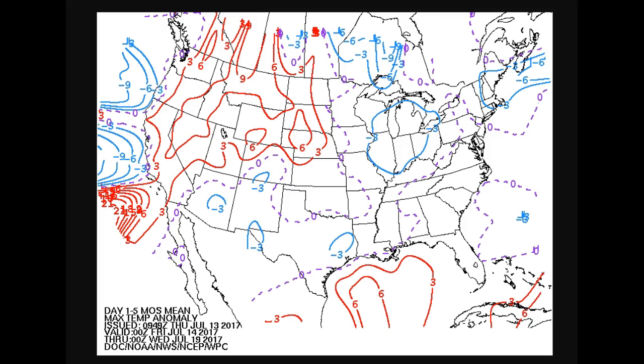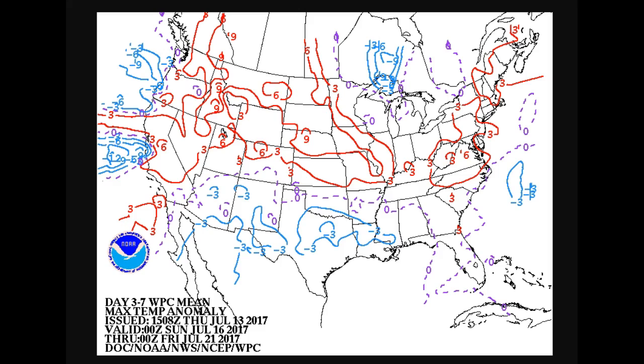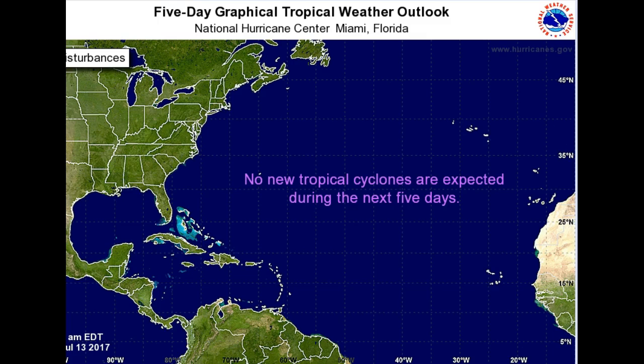Okay, first the weighted next 5 days here, near neutral to about 3 degrees cooler than normal, but 3 days later we go the other way, 3 degrees above normal. And that's when we get into slightly warmer conditions. This is offset for 3 to 7 days out. Tropical cyclone worries? There are none.